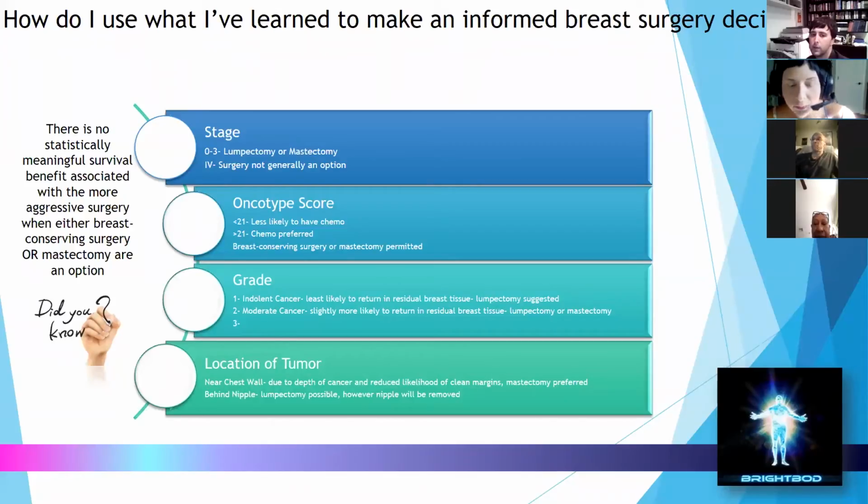The grade, I see that I left a piece off my slide. I'll just talk you through it. The grade is something we talked about earlier. So an indolent cancer is going to be graded at grade 1, and that's going to be a slower growing cancer. Typically in older people, the cancer is a little bit slower growing. Moderate cancer is going to be graded 2, and it's pretty much what it sounds like. It's not quite as aggressive as grade 3, and not nearly as slow growing as grade 1. So typically middle-aged people are going to experience that particular cancer grade.